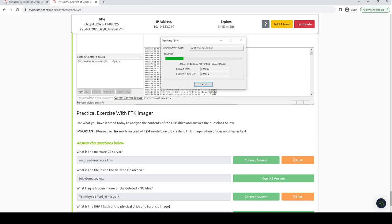So I'm going to read it out. It's capitals THM, left brace, small b, small y, small t, 3, dash, capital L, 3, V, E, L, underscore, @, N, 4, capital L, Y, S, 1, 5, right brace, which spells out byte level analysis in leetspeak. So yeah, that's what that is. That is ridiculously long, but I'm pretty sure that's an @, right? Speech mode, talk @. Yeah, it's an @. So I read it right.